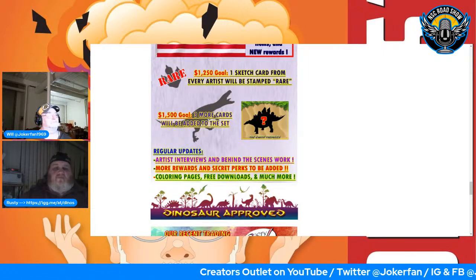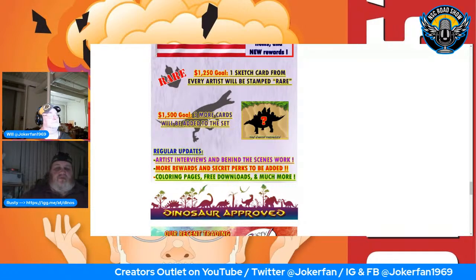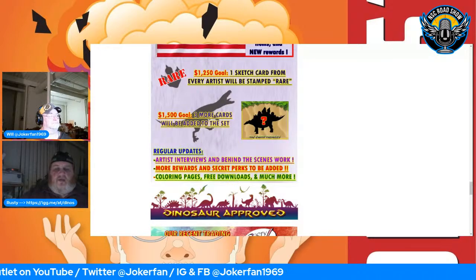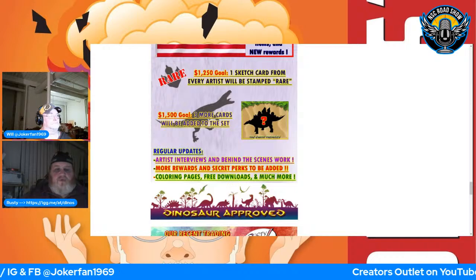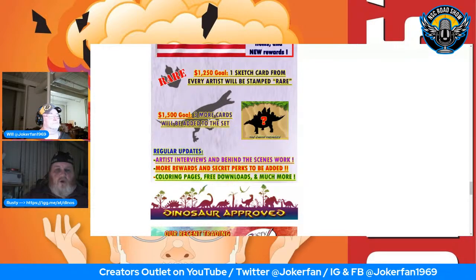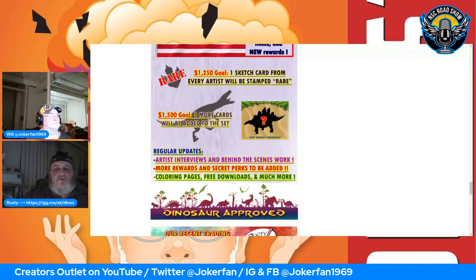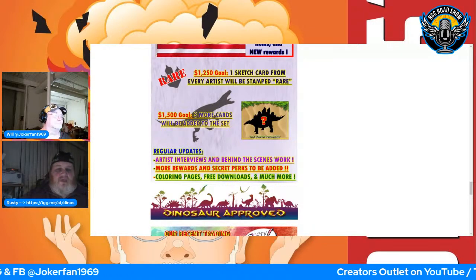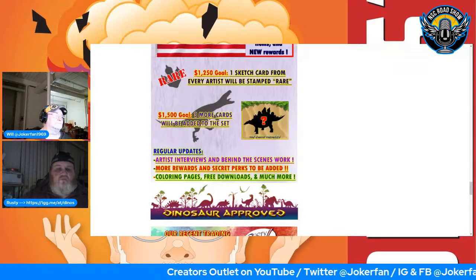One out of every 50 packs, one out of every 72 packs, whatever it breaks down. Cards like Bianca Thompson at Artists Assemble, she runs the Back to Retro sets, and those have a sketch card in with every order. So it runs the gamut of how you do it. We're going to take one sketch card from each artist and have the card stamped rare.